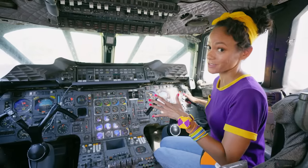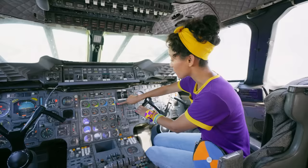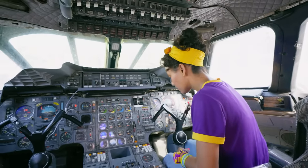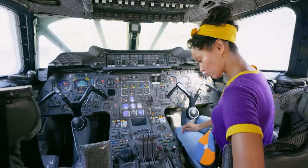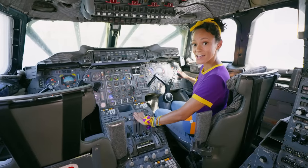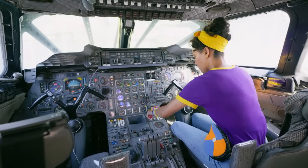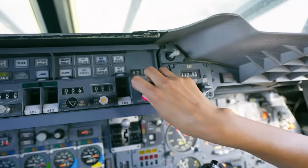You have to know a lot to fly a plane. What else? See the wheel button? The wheels. Make sure you go in for a nice, smooth landing. Whoa, what else is in here? All these little numbers look like something you'd see on a telephone. And this is the throttle. This is how you can go fast or slow. Wow. I wonder how long it takes to learn what all of these buttons and controls do.